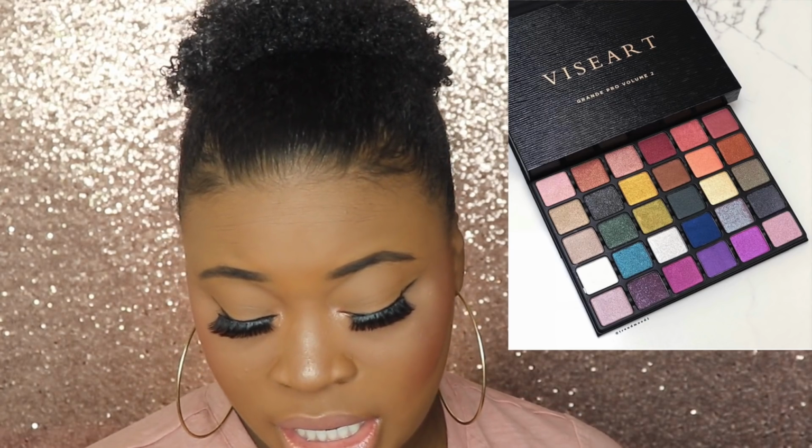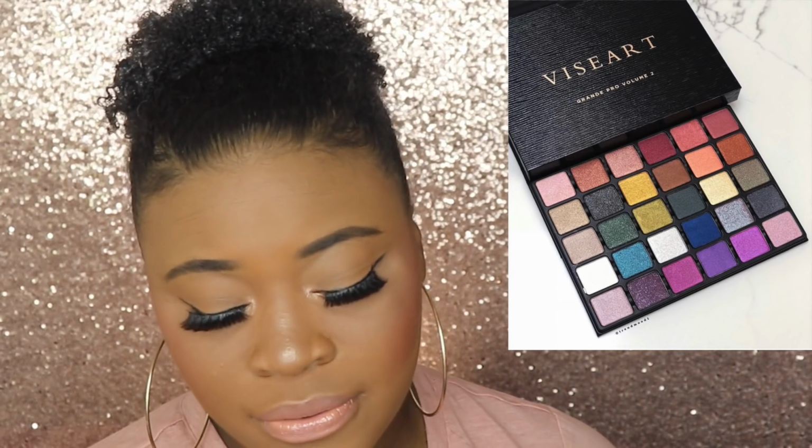A lot of people also agree with you, like to have your mattes in your palettes. That's just what I like, so I won't be picking up that. That's easy. And also because it's expensive for no reason.